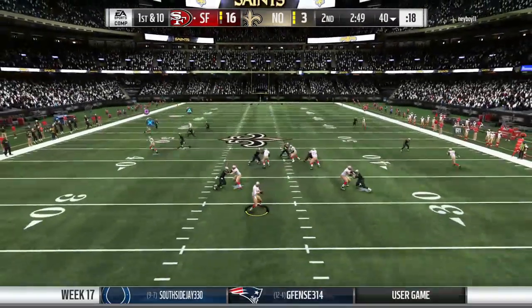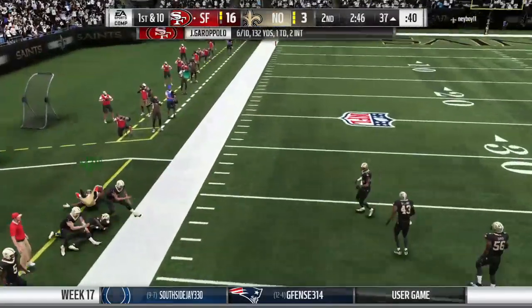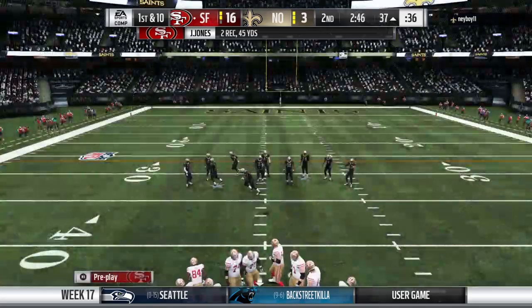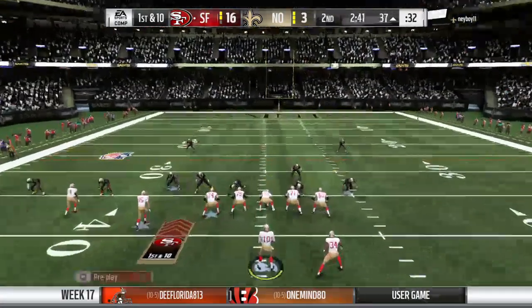Trying to shake off the interception from the last drive. He'll look to throw. Looking left side, and he's got a man. That's Jones. 23 yards on the play. Garoppolo now. 6 of 10 in this first half. He's got his guys a first down here.